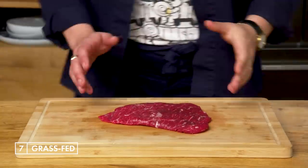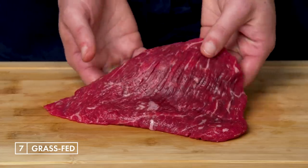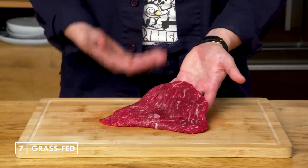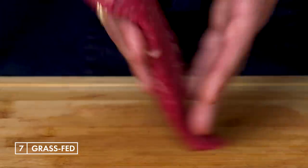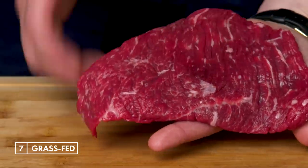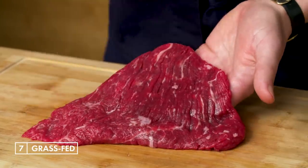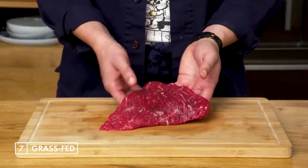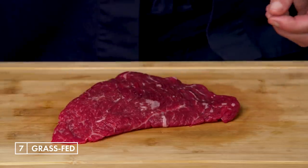This time around, we went with a cut from the flank that goes by a few different names. In Argentina, where it's really popular, it's called vacío, and in France, it's better known as bavette. This dramatic burgundy color is characteristic of grass-fed beef, and it's also pretty lean, which is to be expected from beef that's just been chomping on lawn for its whole life. Generally speaking, grass-fed beef tends to have a bit more chew and gamier flavor than the grain-finished stuff, which is either an asset or a liability, depending on who you ask.